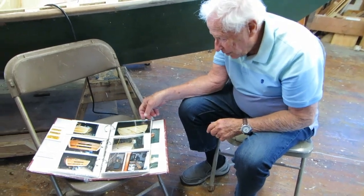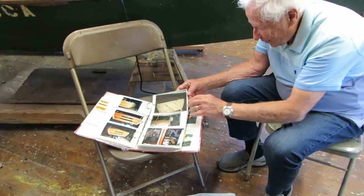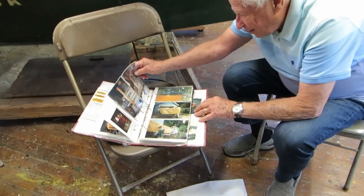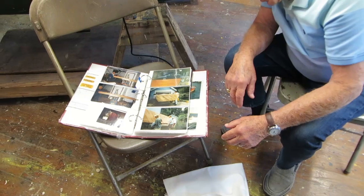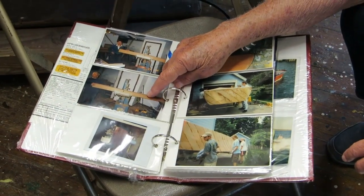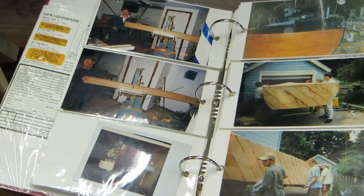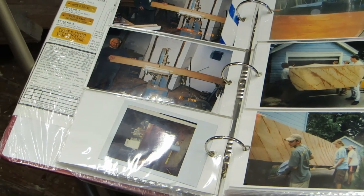So this is a cold molded boat. It's actually a plywood boat now. And what am I doing there with cutting? I'm cutting the plywood for the final coat. That's a piece of mahogany I'm running through the bandsaw, and I'm cutting it 1/8 inch thick. That's quite a piece of mahogany.